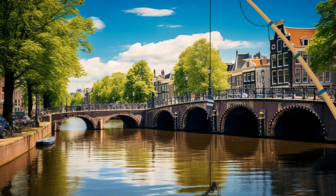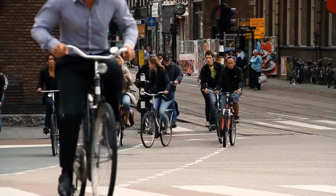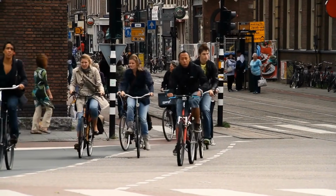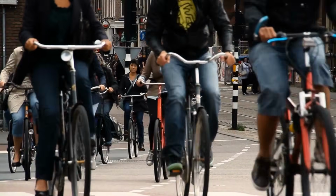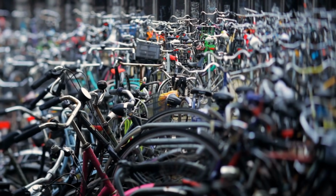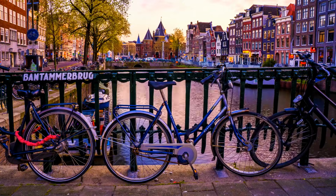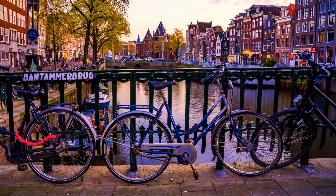Now, in Amsterdam, they fish for bikes in canals. One third of working Amsterdammers cycle to work. Others use their bikes for different purposes, like exercising, going shopping, and so on. There are more bikes in Amsterdam than permanent residents. Unfortunately, many bicycles and even some cars end up in Amsterdam's canals.